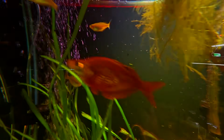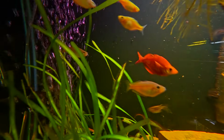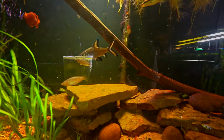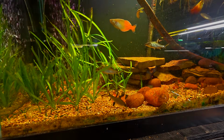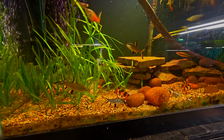This is a type of rainbow. That is a type of rainbow. Lots of variety, lots of activity in here, and they're always ready to eat. Except for the pictus cats, there are no shy fish in here.